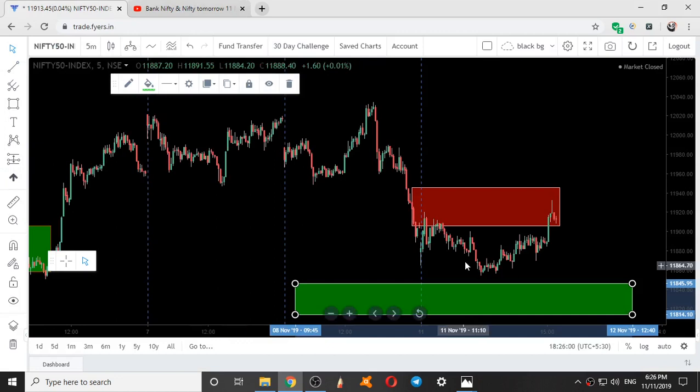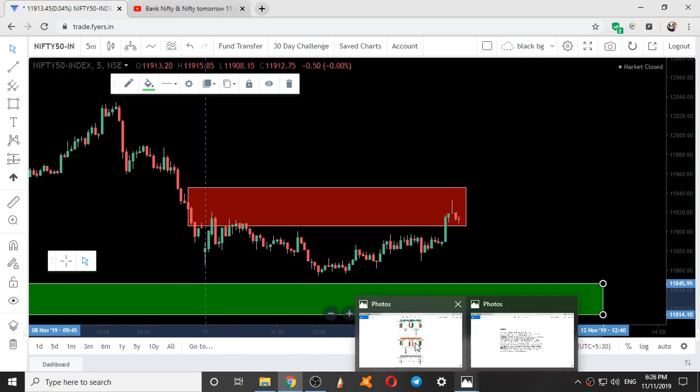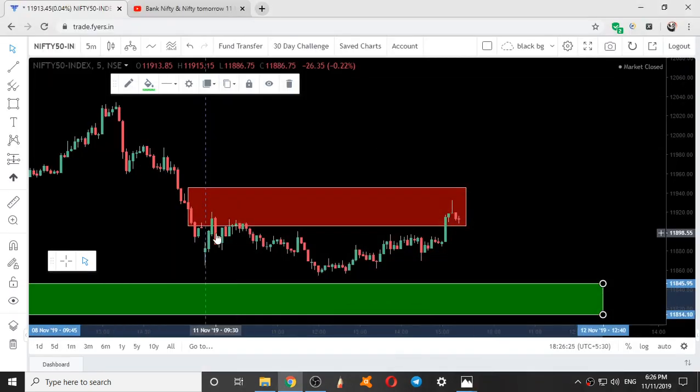If you look at the intraday movement of Nifty today, this is the first 5-minute candle. We went up here. You can see some good selling. If you learn candlestick patterns, a wick at the top indicates some selling, a bearish pattern, a wick at the bottom indicates a bullish pattern, and a wick at the top and bottom indicates a neutral candle. So here, though it went up, you can see some bearish sign. It came down and touched this zone again. It fell down from the zone, and when it came down, it missed this green zone only by 9 points.